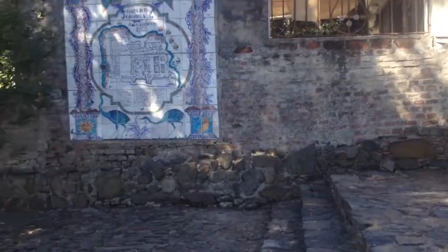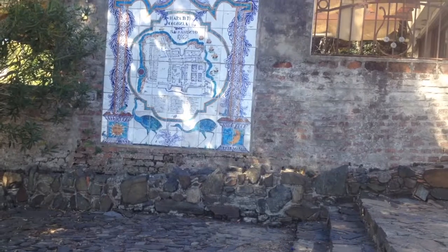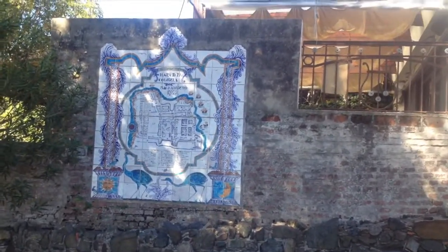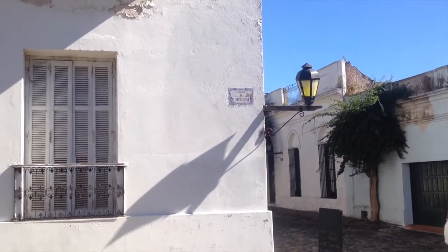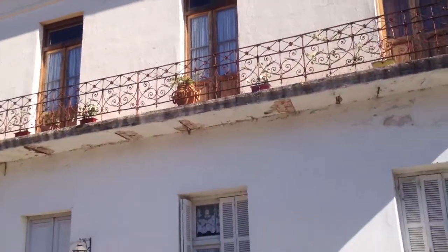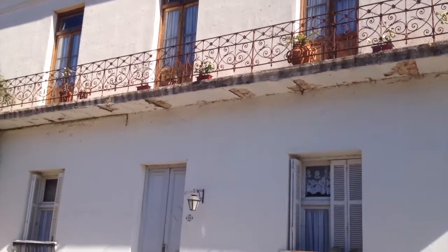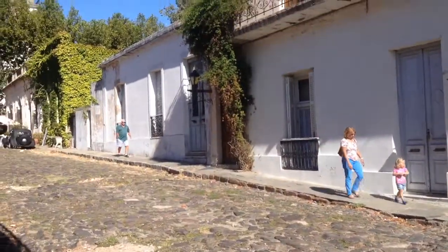However, I have seen this, and this is a map done in tiles of Colonia in 1762. So it's kind of interesting to stand here and see if you can find yourself on this map. It's a little far away to read, but this is Portugal Street. I don't know enough about my history to know how this came to be a Portuguese colony, because I thought Portugal was really just in Brazil. But this has definitely got a Portuguese influence to it, and this street is called Portugal Street.